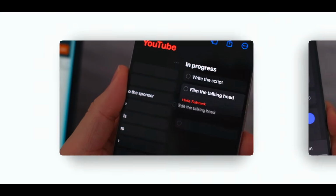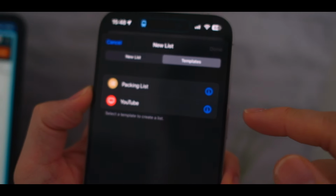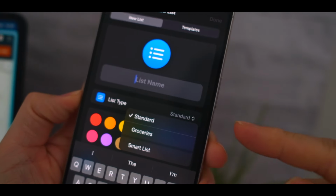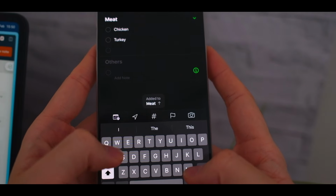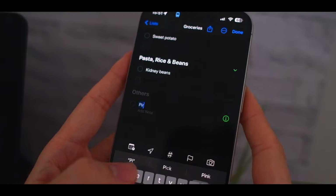Also, Apple recently introduced templates, which takes the hassle out of writing down routine items each time. You can save any list as a template and then just use them again and again. But since most people use this app for grocery lists, it has a built-in grocery list template. So as you add new items to your list, it will automatically categorize and reorder them for you, like dairy, produce, meat, and frozen food, which makes shopping a lot easier.